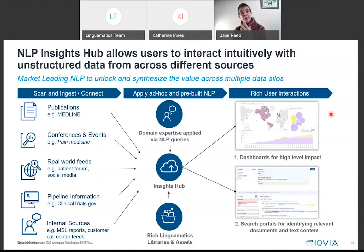And so here we've got an offering, Insights Hubs, which enables you to scan and ingest information from a number of different sources, make sure that the queries are designed to pull the right information from all of these different sources, and then surface these for users in dashboards and in search portals to make it really easy to consume.